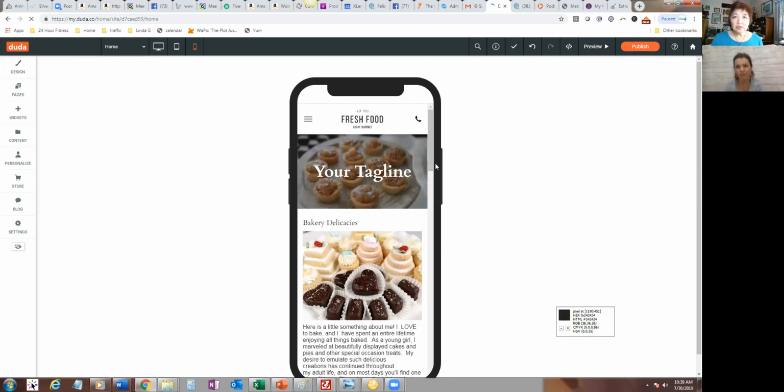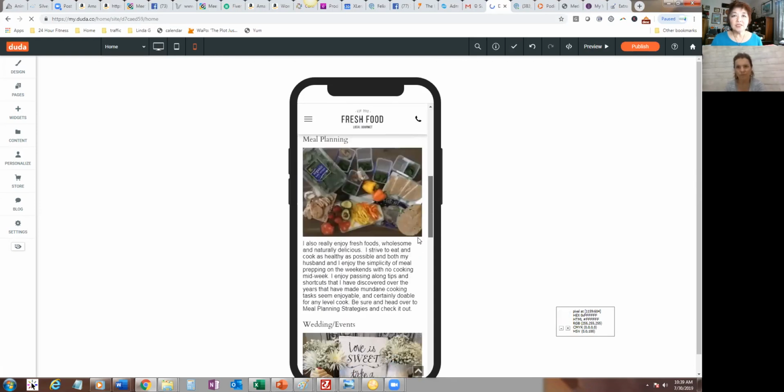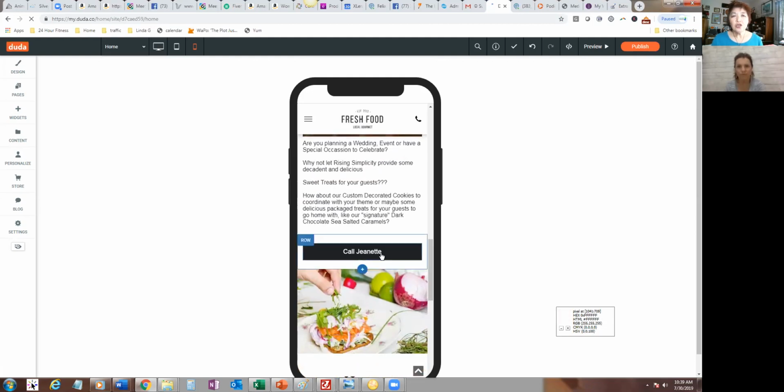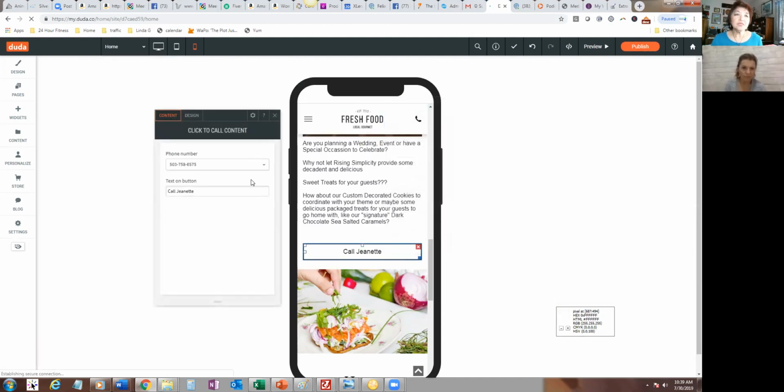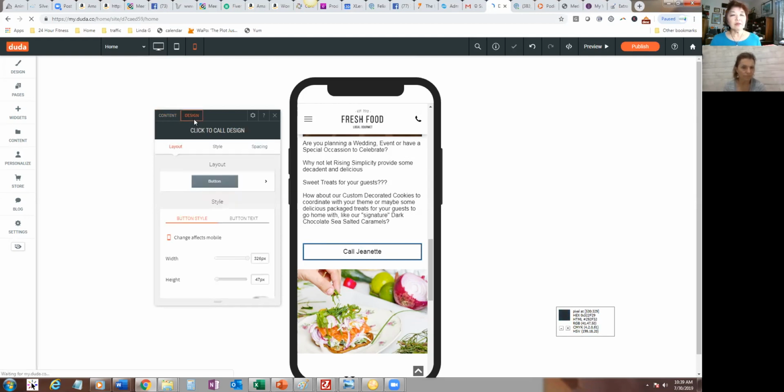Every widget, and there's different kinds of widgets, has two different features. So there's the what does it have in it? So there's the edit content. So click to call is pretty simple. It's what do you want the button to say, and where does the button go? The other part, and you'll see up there in the tab, so there's content and there's design. So the other part of the widget is what does it look like?